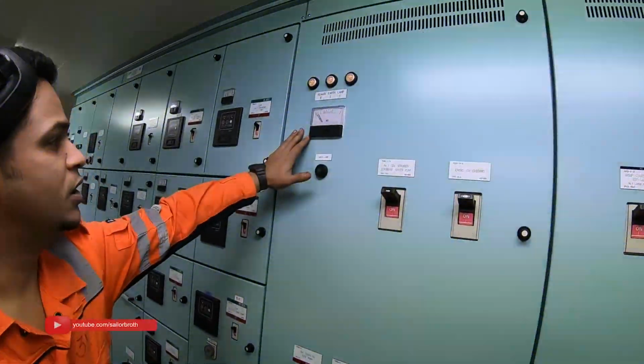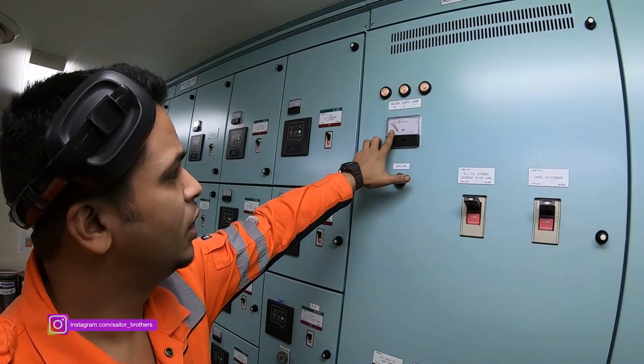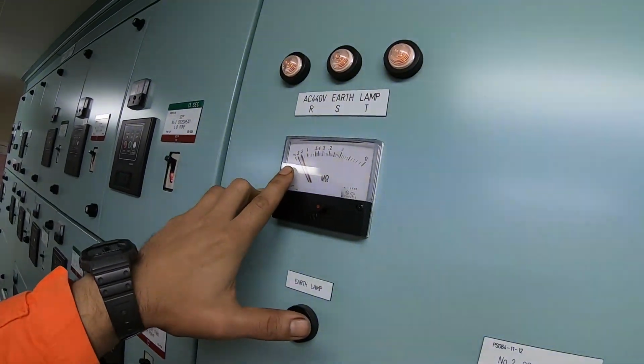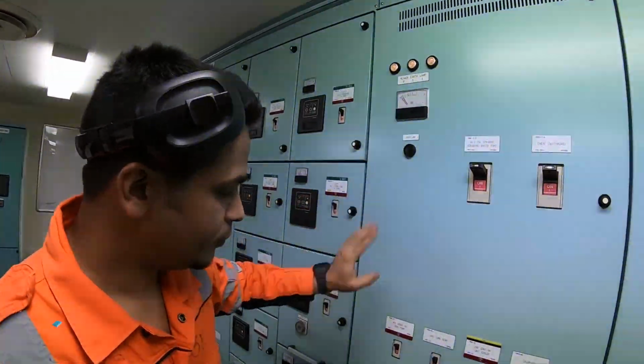440 insulation meter, which shows us how the insulation is reading for the 440. This is very important for us. Right now, still the insulation is low. I think Chief Cook is running the oven. That is why. This is where we find out whether there is an earth fault or not.